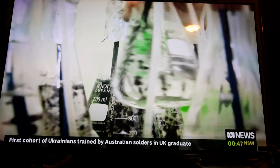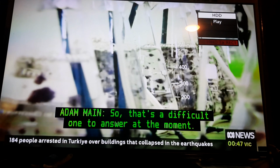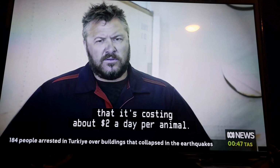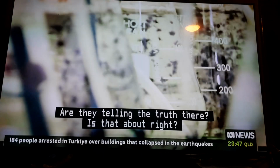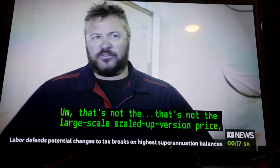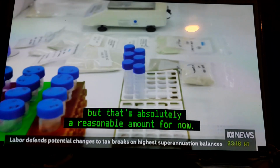The big question mark over Asparagopsis is how much it will cost. So that's a difficult one to answer at the moment. I've heard though from someone who has been buying this that it's costing about $2 a day per animal. So if you work that out over a year, it's costing $730 per year per animal. Are they telling the truth there? Is that about right? That's not the large scale scaled up version price, but that's absolutely a reasonable amount for now.